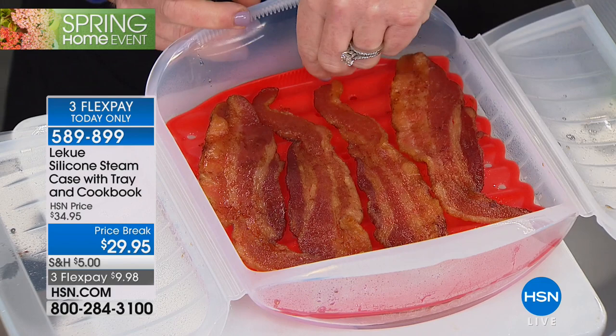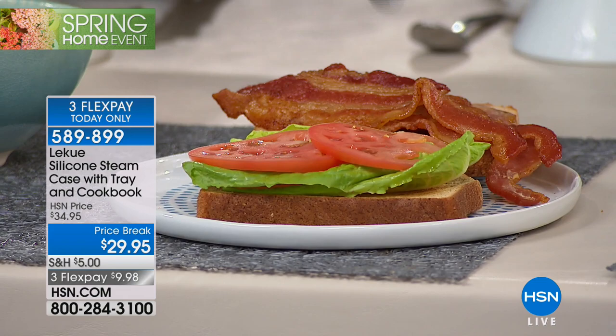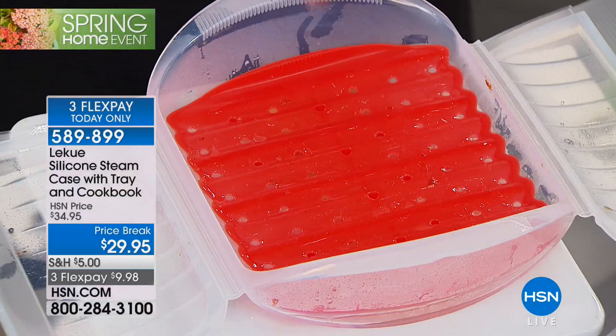But everything from your salmon, if you want to add a little bacon to a burger or a sandwich, it always makes it better. Absolutely. Well, let's talk a minute about bacon, because first of all, bacon on the stovetop is just a big old mess. We know that. Oh my gosh, yes. And bacon in the microwave can certainly be just as messy as well, spattering all over.